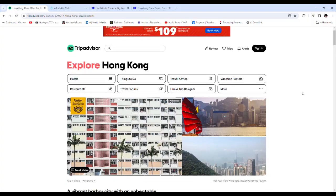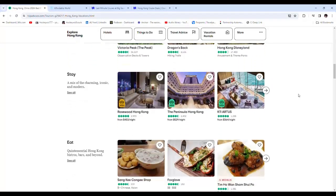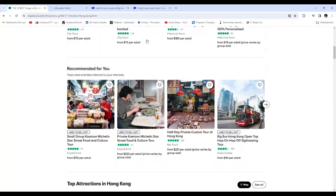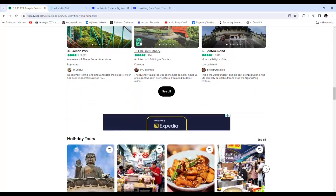There are tons of fascinating and exciting things to do in Hong Kong, such as visit Victoria Peak, take a ride on Hong Kong's historic tramway, and take in views of Victoria Harbour and the Hong Kong skyline. You may also want to visit amusement parks, such as Hong Kong Disneyland and Ocean Park.